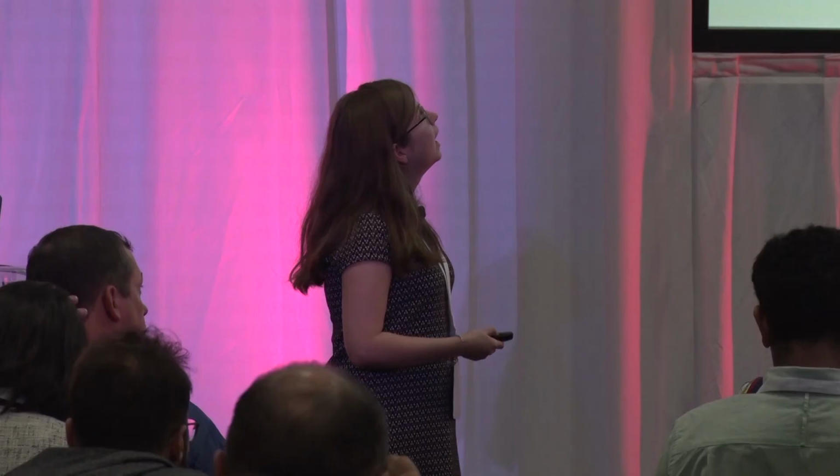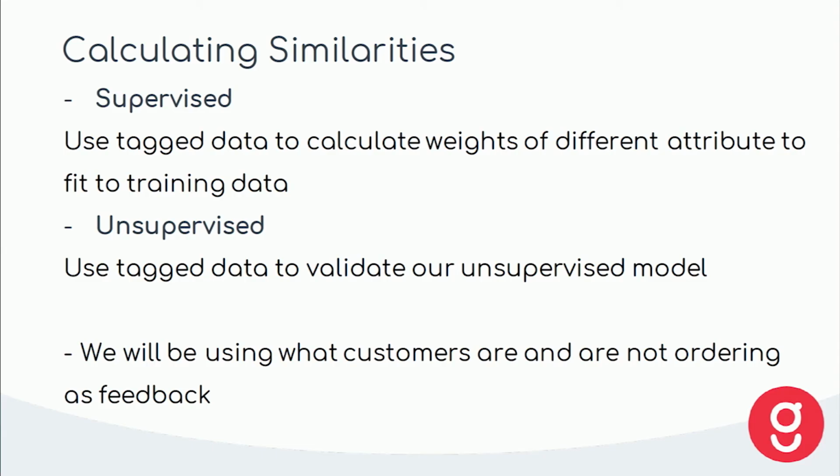So once we've got this, which we're still in the process of, as I'll tell you about in a minute, how do we actually go from having this ontology and this structure to actually calculating similarities? We're playing around with it. We've got two different methods, if anything. We've got our supervised methods where we can use tagged data.